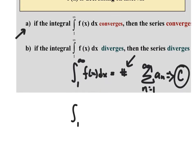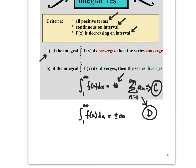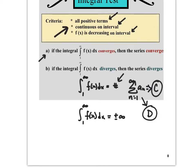Right? And if the integral from 1 to infinity, whatever that lower limit might be, of f of x dx comes out to be some form of infinity, then it just tells us that our series would diverge. Okay, so the integral test is powerful, but these three things must be true. So if you see a series that looks like a function you might be able to integrate, that is a dead giveaway. Jump to the integral test and go.